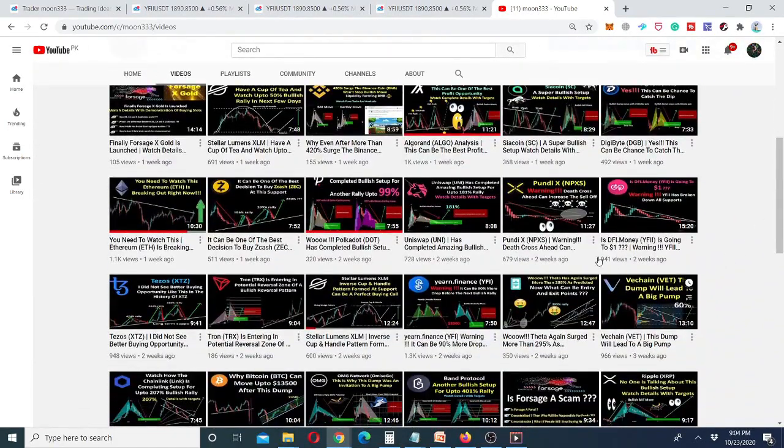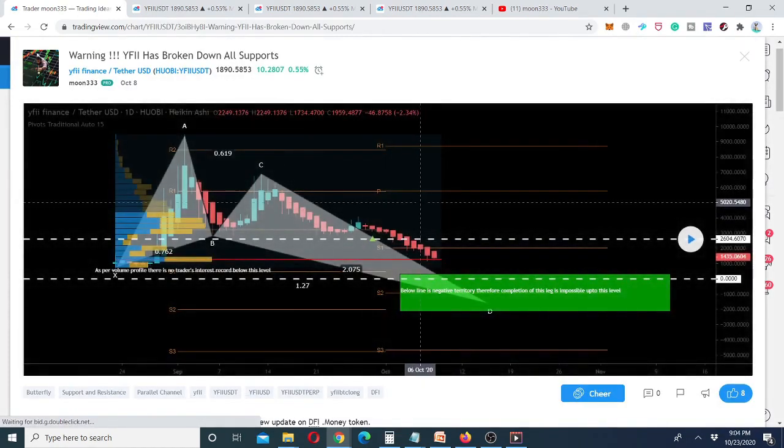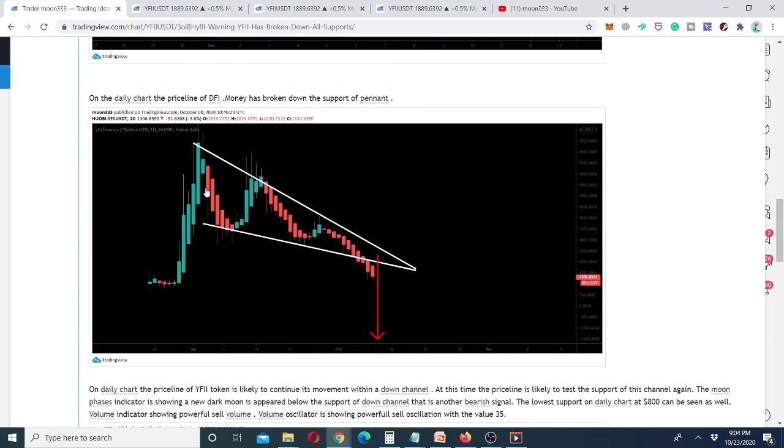Almost 2 weeks ago, I shared a video with you guys where I told you that the price action of DFI.Money had broken down the support of the pennant where it was moving on the daily chart. This was a complete article that I also shared on TradingView, and I also shared this article in my previous video. And this was the pennant. You can see that the price action at that time broke down the support of the pennant.